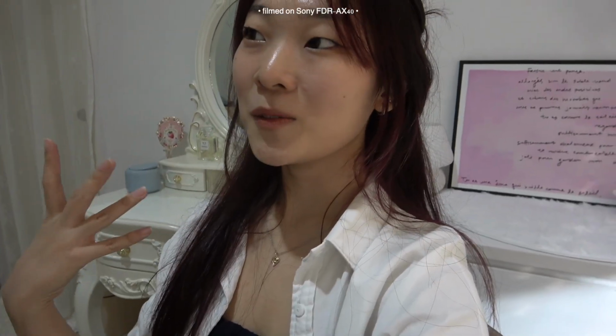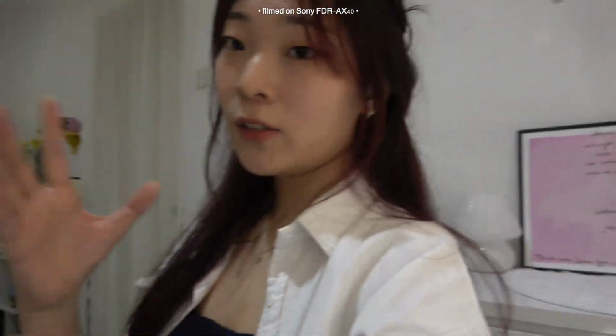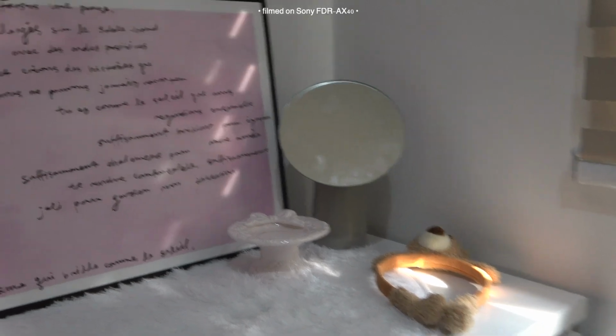I do vlog with this camera from time to time. I really like how the footage looks from this camera. It just adds a little vintage and nostalgic vibe to it, and it's blurry but it's also clear at the same time. It's able to shoot up to 4K, but I've never shot in 4K with this. I just do 1080 and the footage looks great. I also love zooming with this camera.